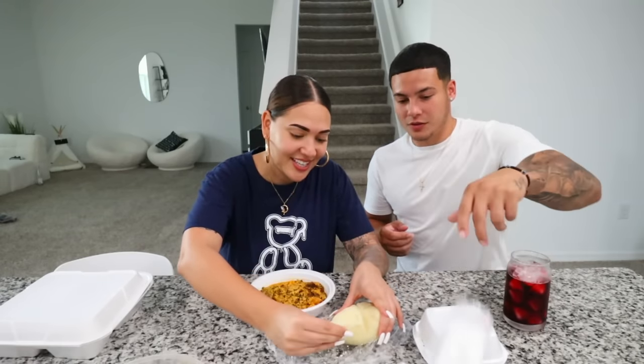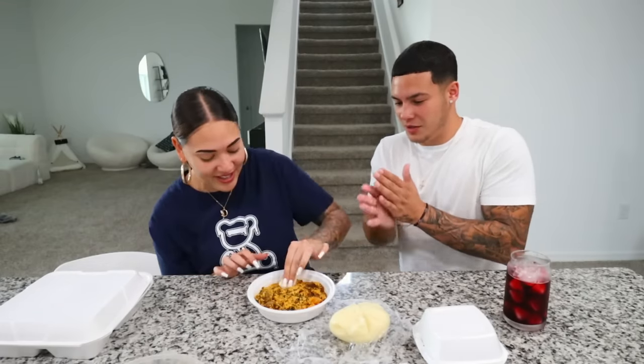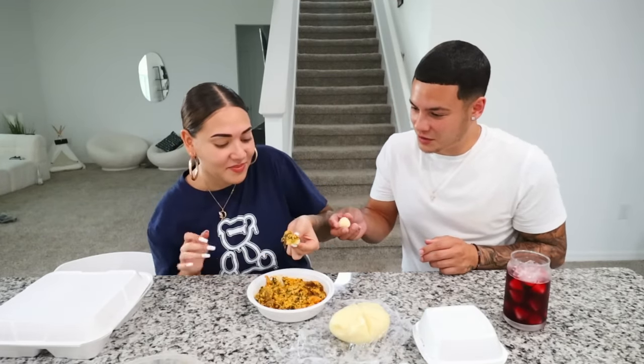So this is apparently how you're supposed to eat it. You're supposed to take a piece, okay? Then roll it into a ball, and then you're supposed to pick it up like this. Is this how it's really done? Yes, babe, I'm that serious. Okay. And then eat it. Did you see that?